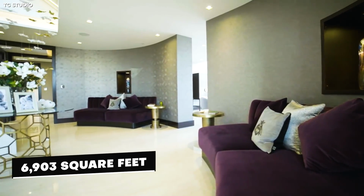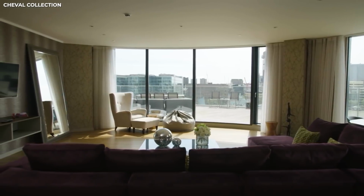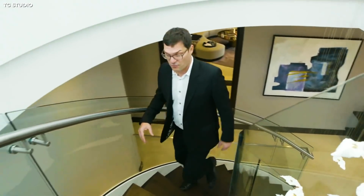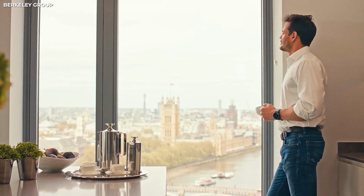This home covers 6,903 square feet of space, and it's set across 2 floors, all with a majestic helical staircase connecting the two. There's nothing like the flex of climbing up staircases when you already live at the very top.